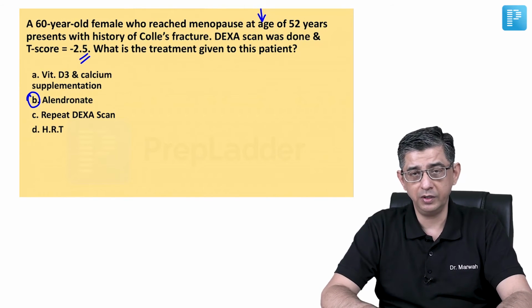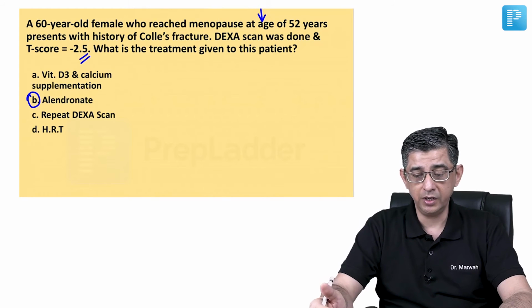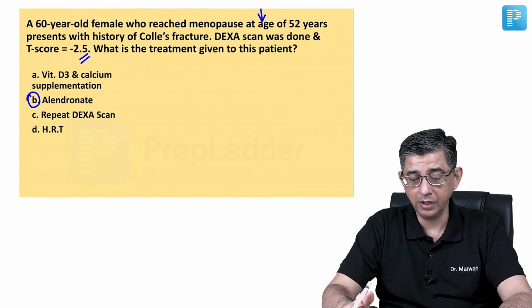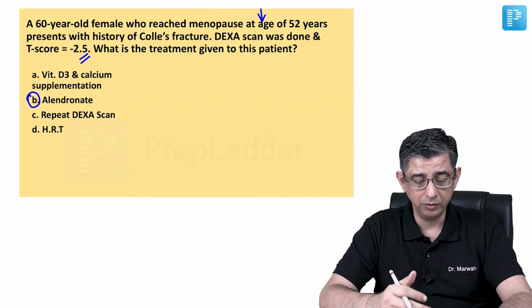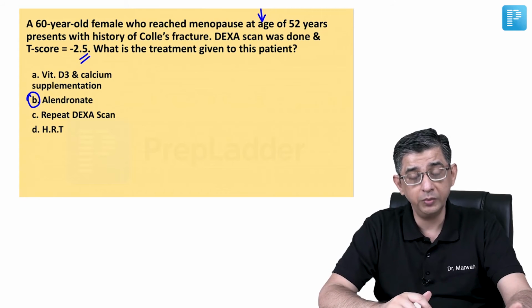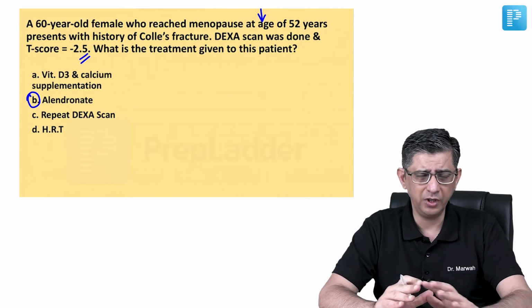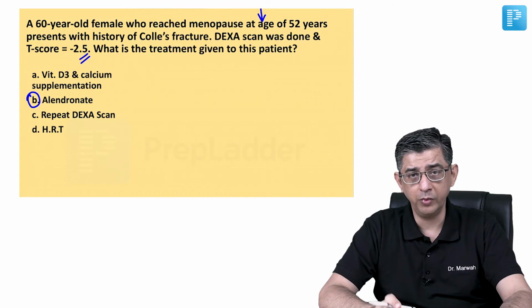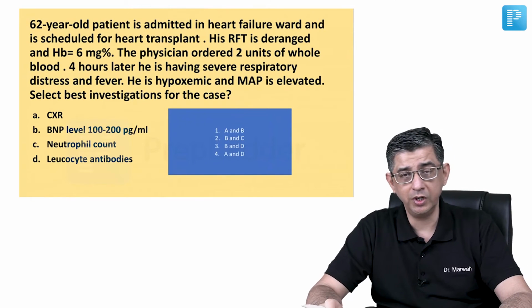The first answer for this patient, considering that she has already sustained a fracture, considering that her menopause is a little on the delayed side and she is having a very low T-score, the first treatment where we can hope that we can upgrade from 2.5 to 2.4 to 2.3. I'm not saying a very dramatic increase, but some improvement in bone mass can be seen with alendronate, though this again has been disputed in a couple of studies.